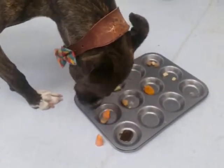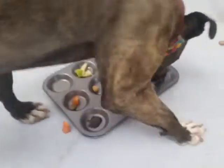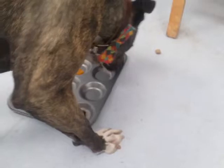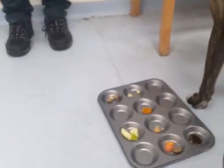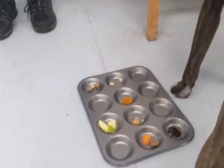It's really useful to give them time to process as well. Sometimes they'll sniff it once and not take it, and then they'll go back and think about it and sniff it again and maybe try it. So, you know, don't rush to take it away. Let them have that chance to really think about it.